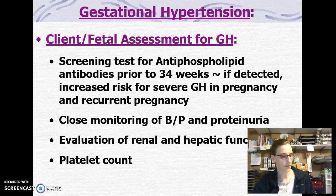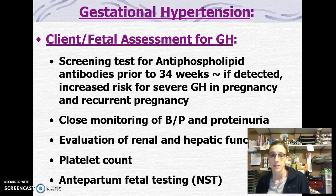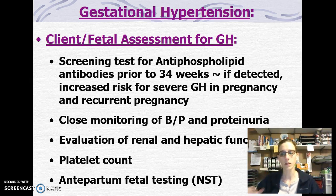These patients that are on the borderline for do they have preeclampsia, are they eclamptic, preeclamptic, will be seen sometimes weekly, sometimes bi-weekly in the clinic, getting their blood pressure checked, and they'll tell them to go home and check it at Kroger's or whatever. They'll tell them if you have any of these signs, which would normally be headache, blurred vision, epigastric pain, seeing spots, they need to call their healthcare provider immediately. We'll also check their platelet counts. Antepartum, we'll do an NST, and do serial ultrasounds to make sure everything is going okay.